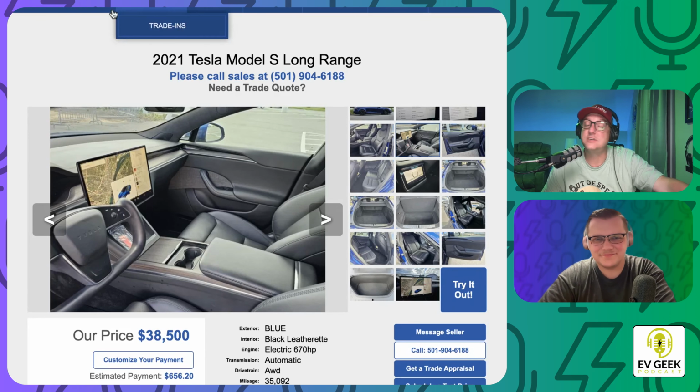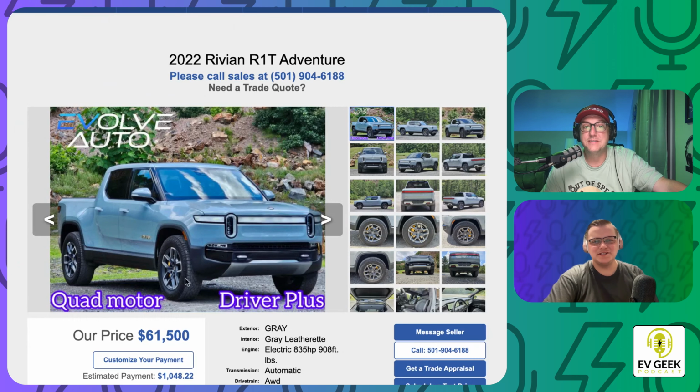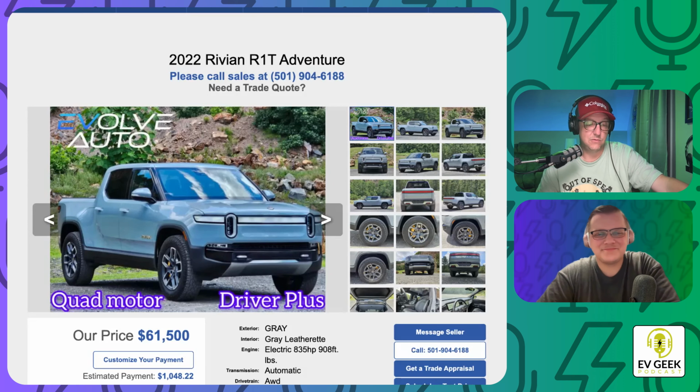And our last car, Sebastian, which Sebastian has been waiting a while to drive. And yes, that is a 2022 Rivian R1T quad motor. Yes. Adventure. Man, oh man. Wow. That's all we can say is wow.